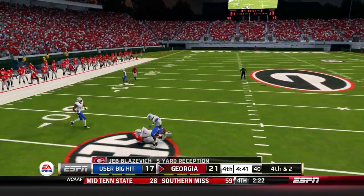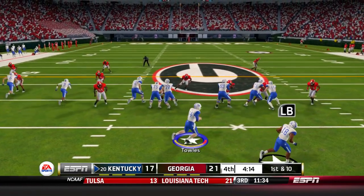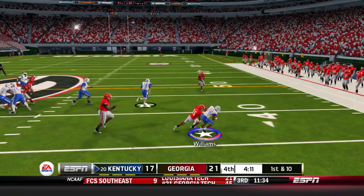Ramsey dropping back. He completes it to this tight end. But AJ Stance will come up, make a huge stop right there. So now we get the ball. 4 minutes to go in this ball game. We are down by 4 points.